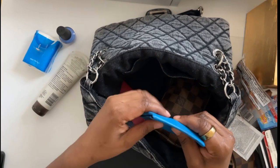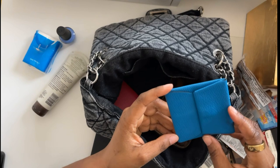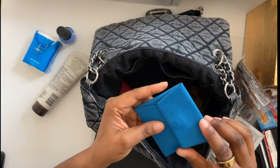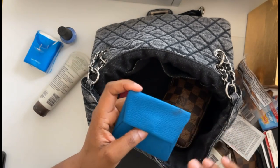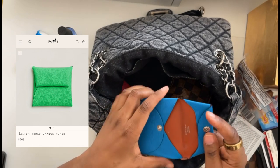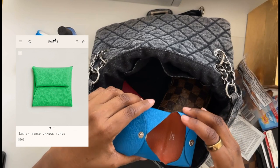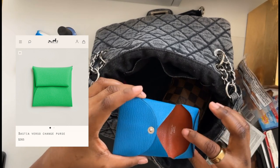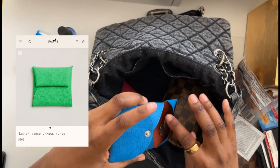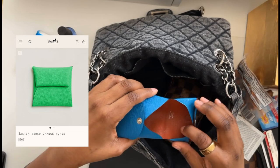One of my favorite things, for my Hermès girlies and guys who love Hermès. This is one of my favorite SLGs from Hermès. It's their Bastia coin purse. I'll put it up here somewhere. So it's just a coin purse. What I like about it is that it has this little lip here so that you can find the coins that you need. Love this.